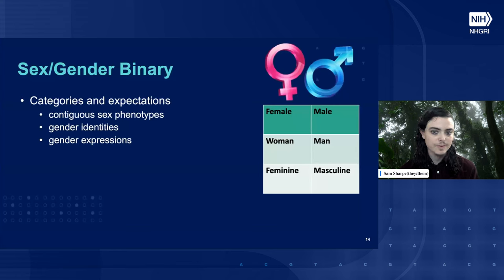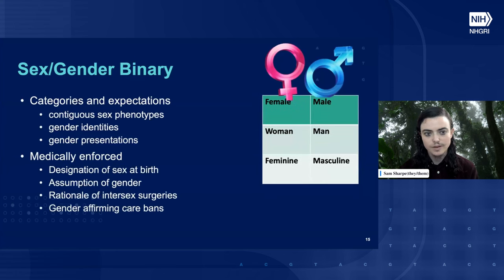This is basically a set of categories and expectations. And roughly these expectations are: one, that there are two sets of contiguous sex phenotypes, you either have the male suite or the female suite; that your contiguous suite of sex traits naturally results in a specific gender identity; and that as a result of your sex traits and the way that you express your gender identity, you will be legibly sexed and gendered to other people who perceive you and to medical and legal systems. So again, this is a set of categories and expectations that is derived from a specific history and a specific set of cultural values rather than being biologically accurate. However, the way that it is enforced socially, legally, and medically is very consequential and is even itself biological.